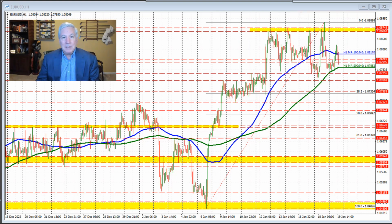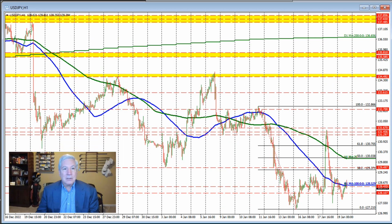Got to play the game that's being played. Let's take a look at the dollar versus yen. And yesterday, of course, we saw this big, huge move to the upside. That was off the Bank of Japan doing nothing, keeping things unchanged. The market was expecting maybe a little bit more of a nudge to the upside.